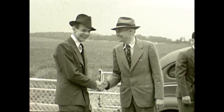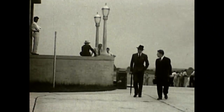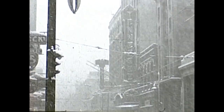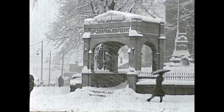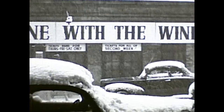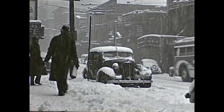Movie stars like Raymond Massey coming to Knoxville. Interesting to see the brand new McGee Tyson Airport. The Granville Hunt downtown footage with the snow is really beautiful. Oh, isn't that gorgeous? The Tennessee Theater. Wonderful, wonderful downtown footage. Gone with the Wind, the old Lyric Theater. Fascinating. That goes back to the late 1800s. We didn't have any footage of the Lyric. Pieces of the downtown puzzle that have been missing.